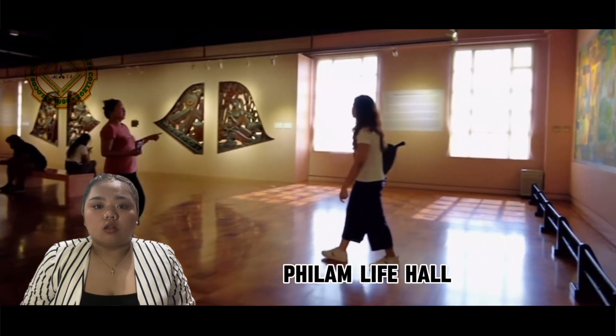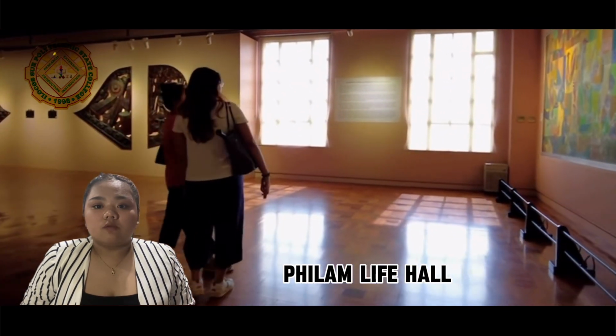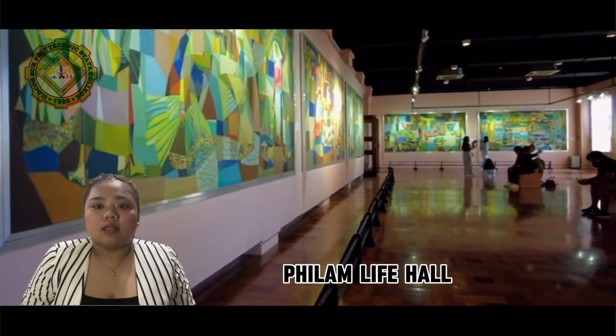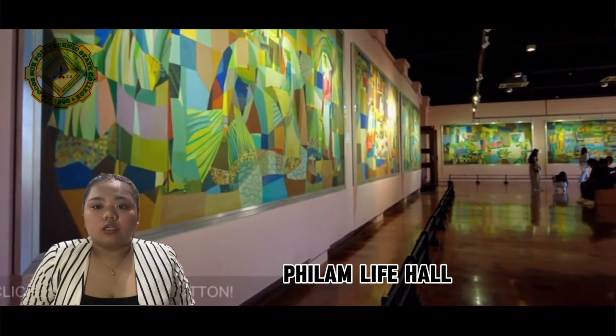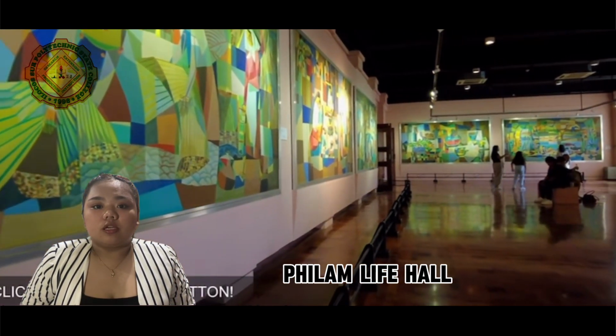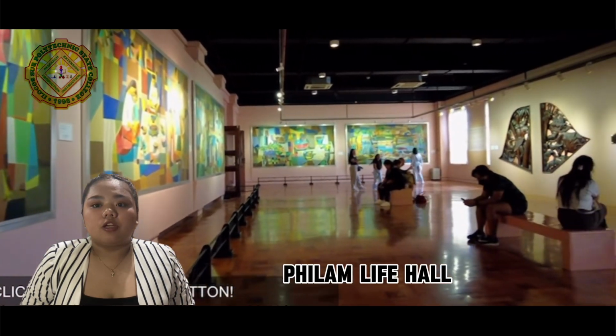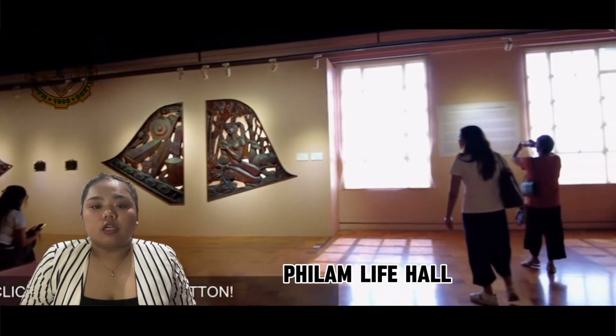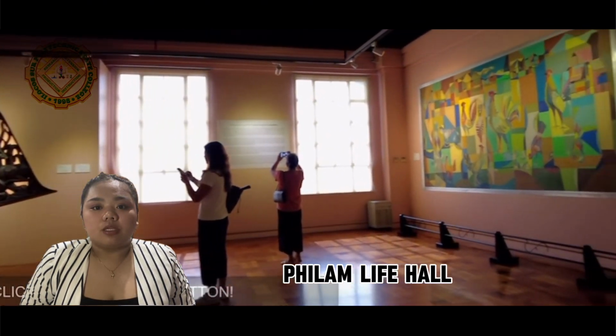Philam Life Hall. This hall shows 7 large paintings by the national artist Vicente S. Manansala, 1910 to 1981, commissioned in the 1960s by the Philippine American General Life Insurance Company for its building on United Nations Avenue, Ermita, Manila.